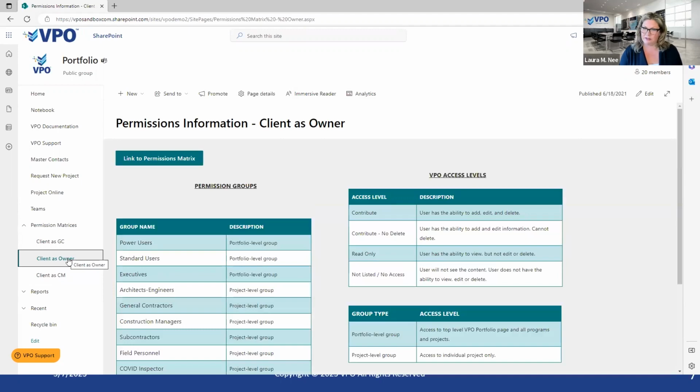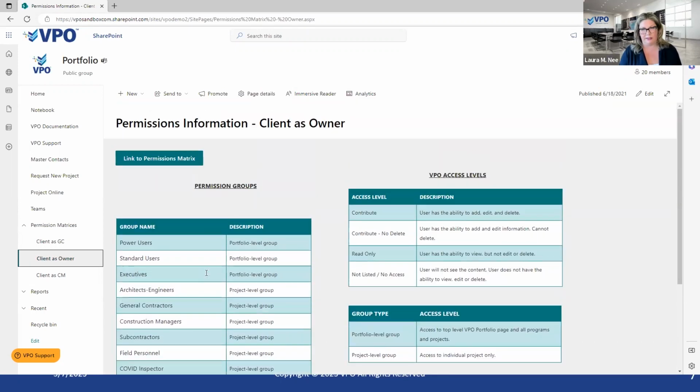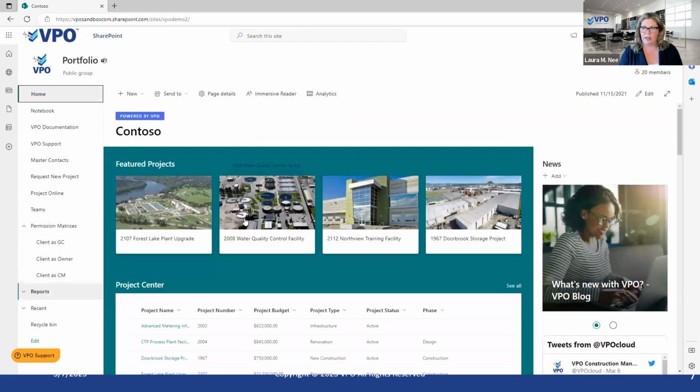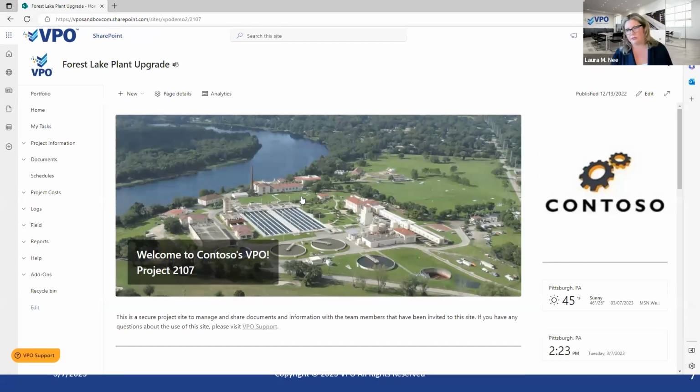For our organizations or clients that are owners, we have another type of setup, similar, but usually it's different types of groups associated with it. So I just wanted to highlight a few things on our base template. And then what we're going to do is switch over to Answers' version, where you'll be able to see how Adam uses it on an actual project itself.